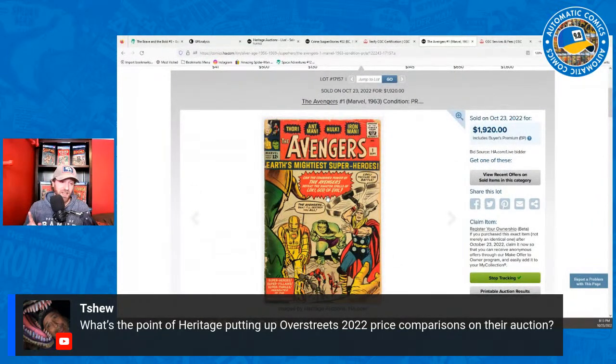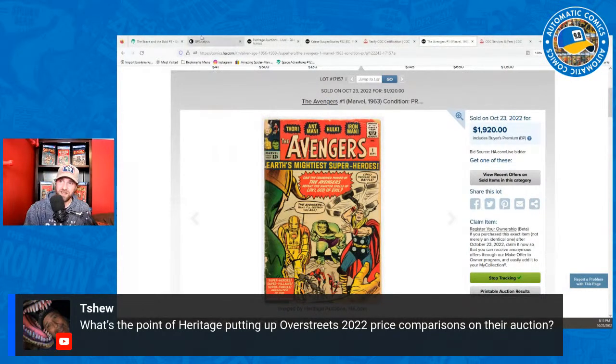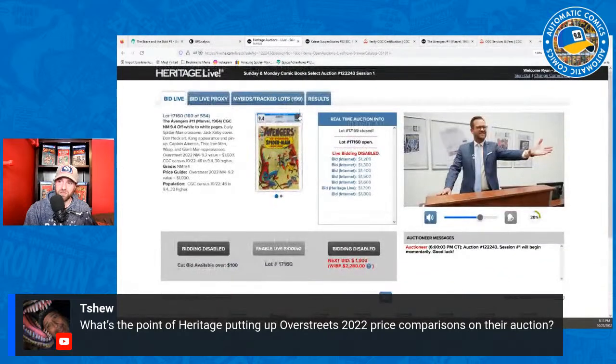So that is one of the Silver Age keys that has not really taken a hit. As everything else has come down, this book hasn't. So Mickey Swagglehouse Comics, if you're in here, you've made some good choices with your Avengers number one, because that one has fought the retreat in prices that a lot of other books have seen.